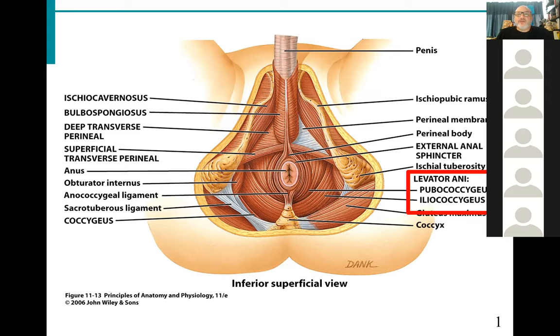And one of the things they did during a physical is you had to turn your head and cough, right? While the doctor copped a feel. Now, again, it wasn't so much that the doctor could cop a feel, though I'm sure he enjoyed it, but basically what he was looking for is sports hernias, weakness in this urogenital diaphragm.